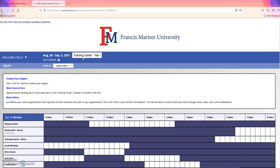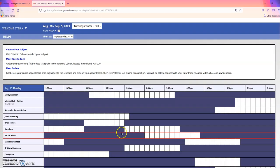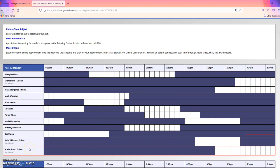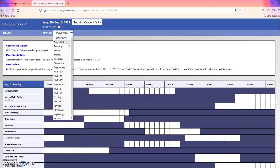Now, the Tutoring Center is for discipline-specific knowledge. So this is where you're going to come when you need help with math, when you need help with any sciences, with foreign languages, these kinds of things. So the first thing that you want to do is click on this limiter. Because if you just make an appointment with anyone that you see here, you'll show up for your appointment for help with math, but they might be a history tutor. So you want to make sure that you choose the limiter first before you make an appointment.